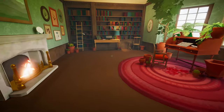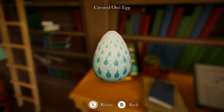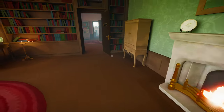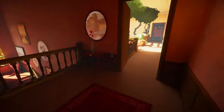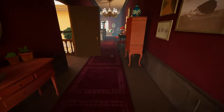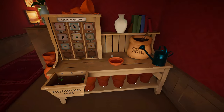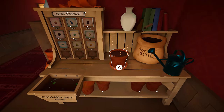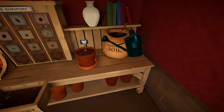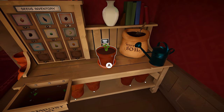Oh, there we go. Which egg was it? This one. Crested owl egg. Okay. Crested owl egg. That's the one we need. Let's start the seed. Over here. Crested owl egg. Then I think we gotta play the song for it. Where you at? Cradle fern. Water. Okay.